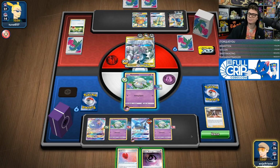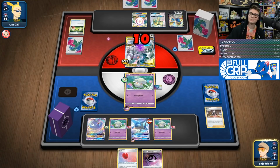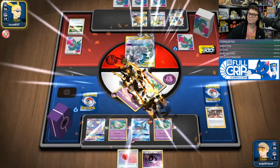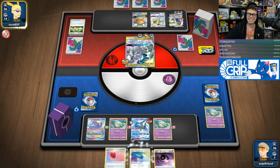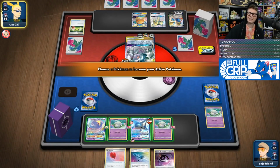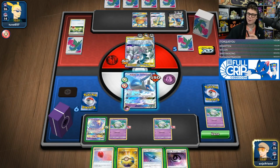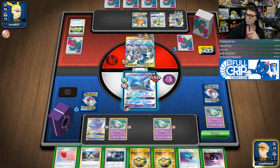Yeah, we'll put these guys here. I'm gonna smack him with the rolling tackle. Nice. You actually played right into my hand, because now you take 20 more damage and I get to use Oricorio. That's perfect. I got him right where I want him, chat. Perfect. Let's go with the dance. Yeah, the Bruno. Insane.